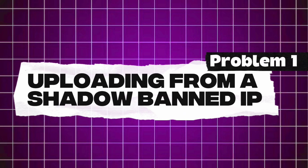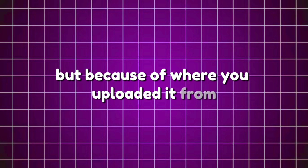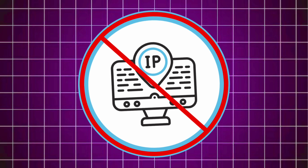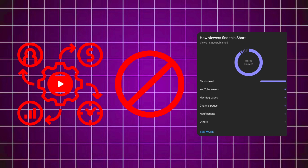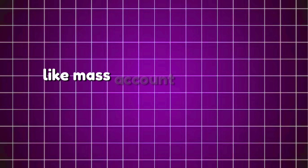Problem number 1. Uploading from a shadowbanned IP. What if your video never even reaches viewers? Not because of the content, but because of where you uploaded it from? Yup, if you're uploading from a flagged or shadowbanned IP, YouTube's system might block your video from being pushed to the Shorts feed at all.